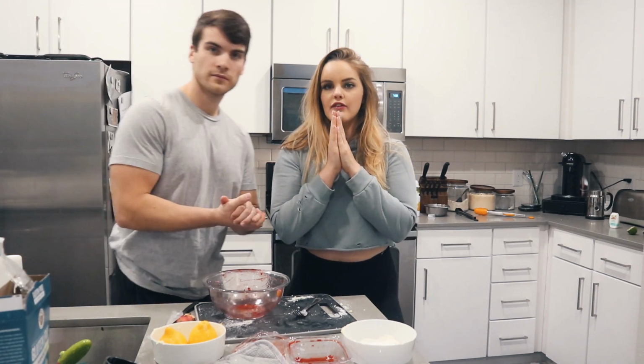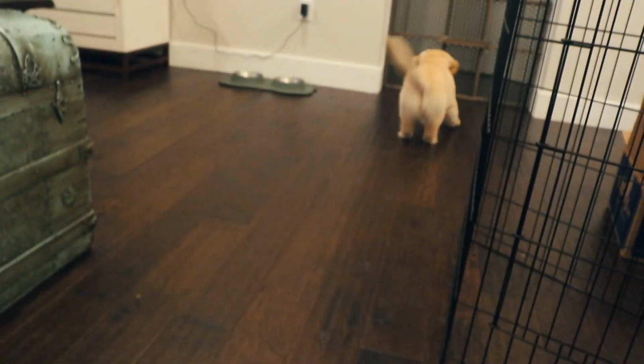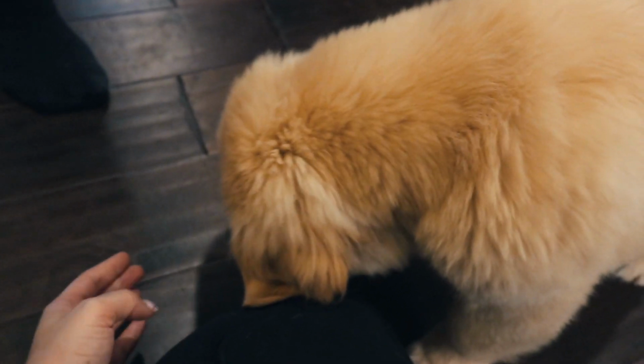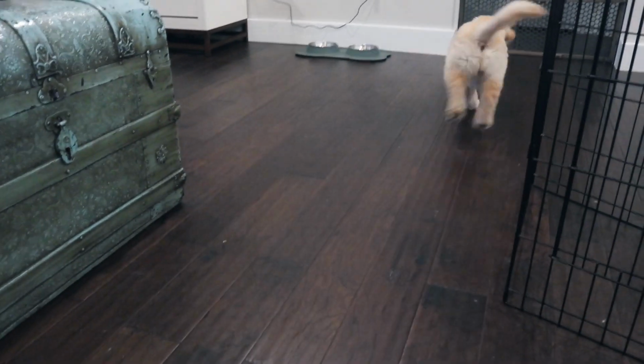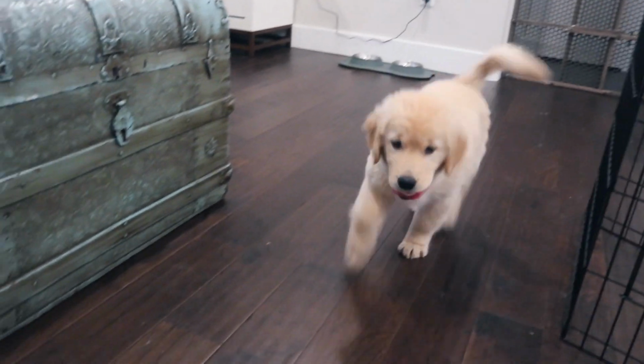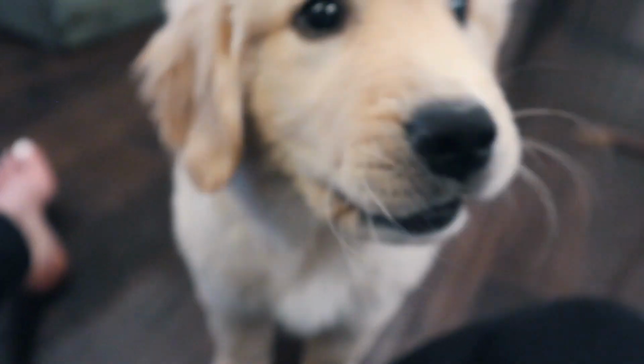We shall begin our intermission of a golden retriever puppy playing fetch. Ready? Bring it back. Yes, good girl. Can you drop? Good girl. Yes. Good job. Ready? Bring it back. Yes, good girl. Rosie, drop. Good girl. Yes, you're so good.